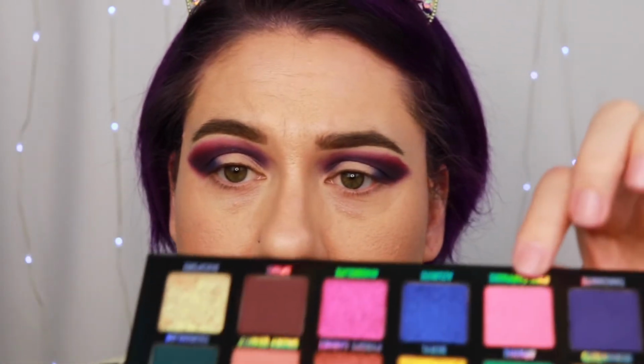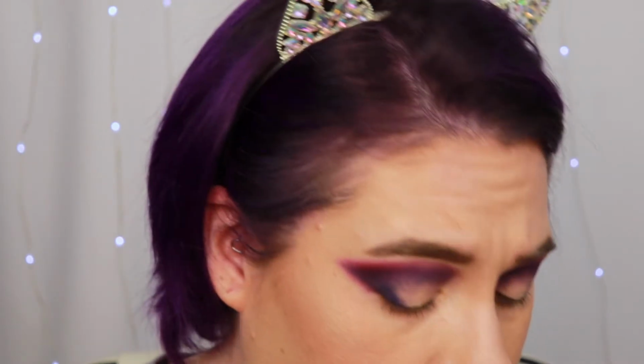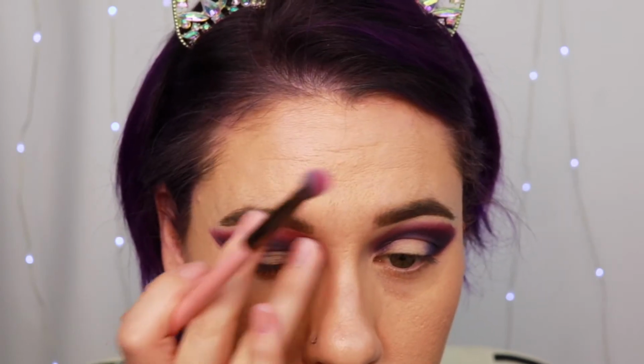Okay, so the last shade that I am going to use here, the last matte shade that I'm going to use, is going to be this shade Pink Sapphire. And I'm going to take this all the way up. I'm going to look like a crazy person today, but I don't really care. I'm not going anywhere. And I'm going to take this on my Luxie 231 small tapered blending brush. And I'm just going to start here this time. Okay, that's more pigmented than I was expecting. Ooh, okay.